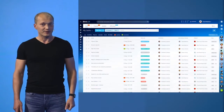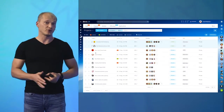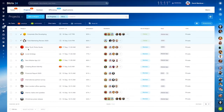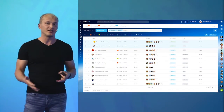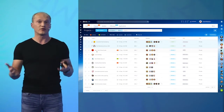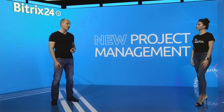New project management. We had to work a lot on this module, and we are actually pleased with the result. Now the project section looks like this. When you enter it, you see all projects sorted by activity. There will be a counter of the messages indicating the level of activity inside the project. New comments, actions, documents, etc. You can attach several projects that you are working on right now.